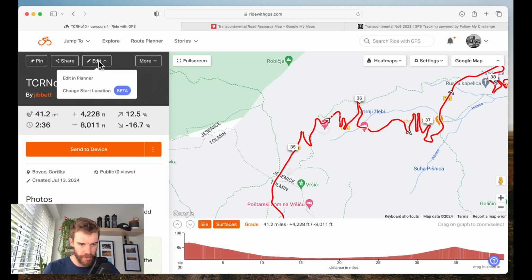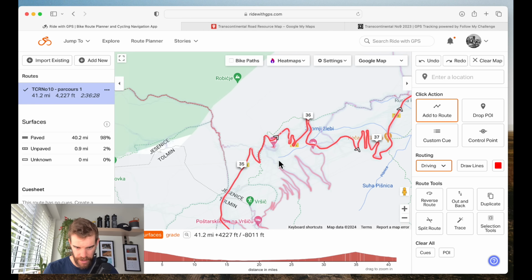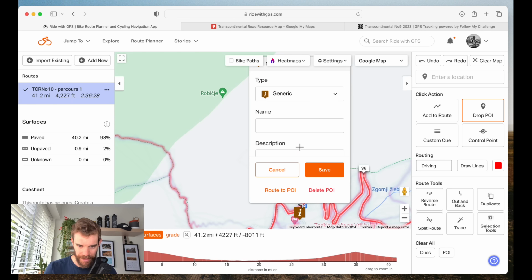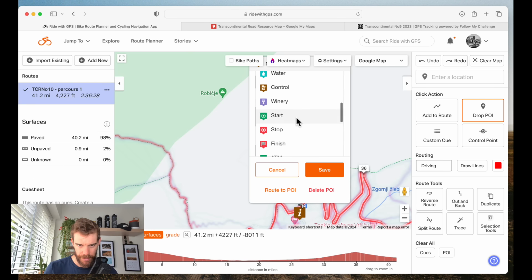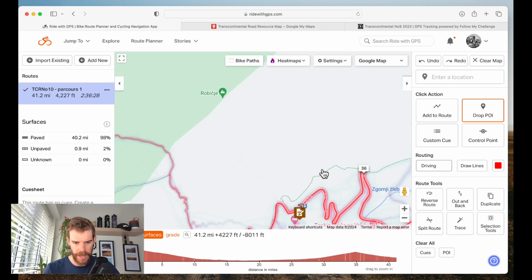So before I go any further, let's get into the edit section. And I'm just going to drop a little POI. Bear in mind, it is worth double checking it, but I don't want to open too many tabs and confuse myself right now. So I'll just put this in as a POI, put the checkpoint in, control, that's normally a good thing to do, and I'll just put CP1. So there we go, we can see it on there.